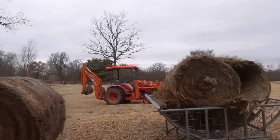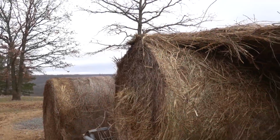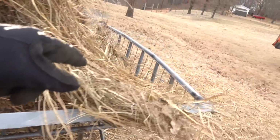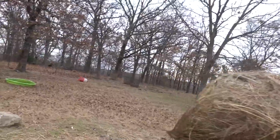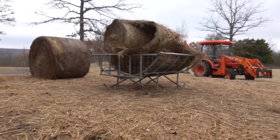Okay, you can see how I kind of scooted over the top belly. The top part of the hay is over here where they can actually reach it now. And I still need to get my fork and pick up that one without it falling off. So I didn't even do all I needed to do. I'll just have to come back and do it again if I don't fix it now.